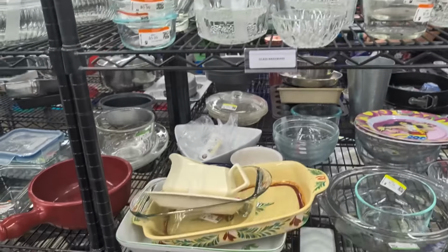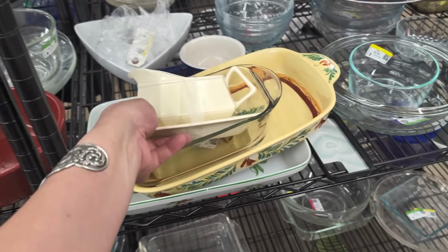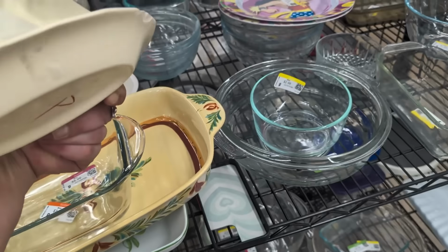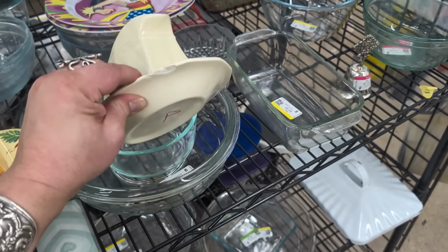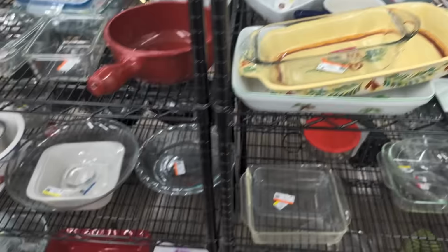Well, I got pushed out of that aisle. We'll try to go back when everyone's done. Surprised more people aren't all over the cart instead of in the aisles. This has got lots and lots of damage. Big giant chip taken out of it.